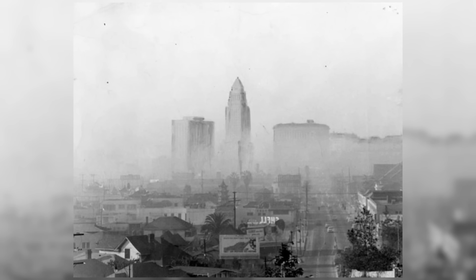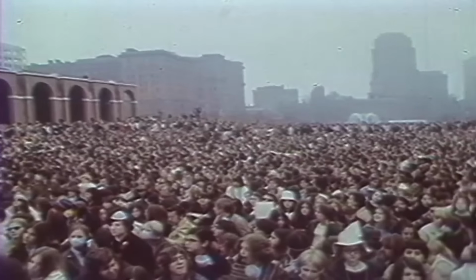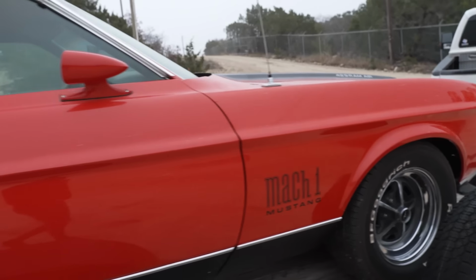Oh my God, California's full of smog. We got to smog these cars. We got to slow down the exhaust. It changed it. It muffled it. It stopped it. But 69, 70, 71, that's right there at the end of free breathing, huge displacement, badass factory muscle. So both of these cars are really hyper performance cars.